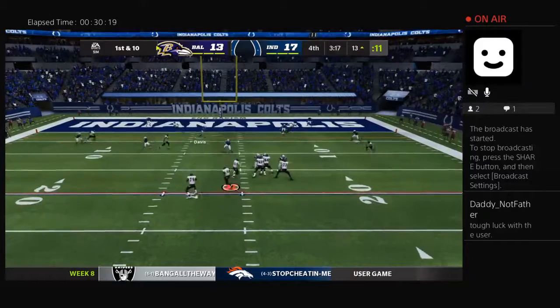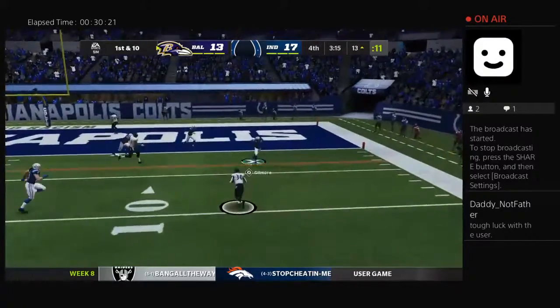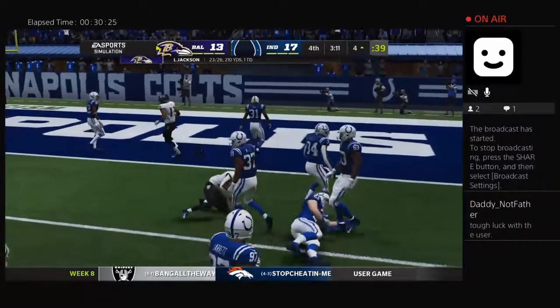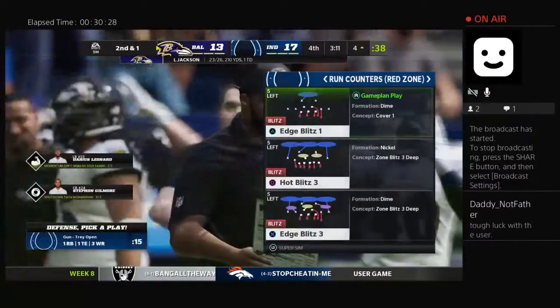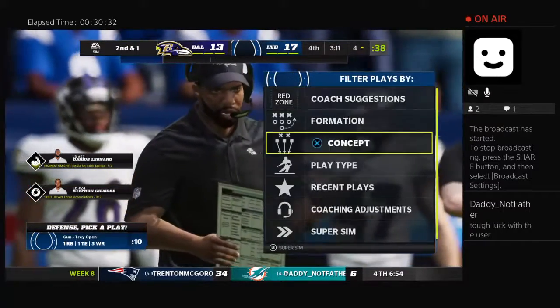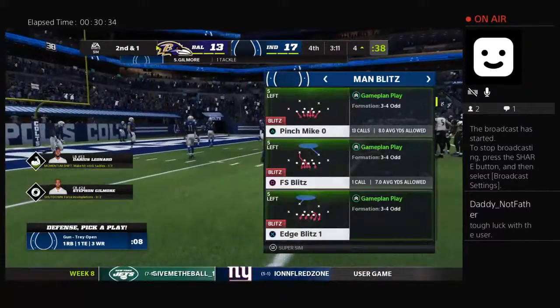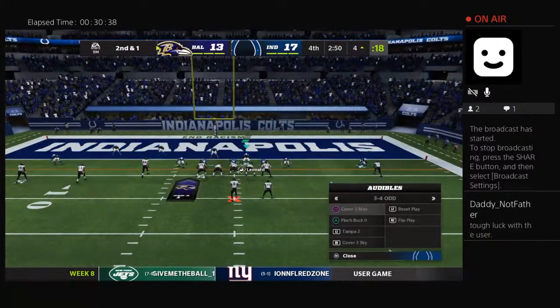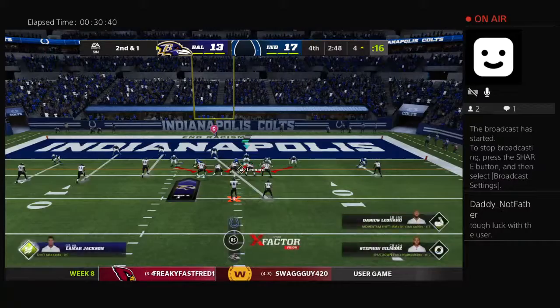On 1st and 10, it's Jackson. A throw to the flat for Carter. And this will leave him a yard short. Nice pickup of 9 yards on first down. And a nice gain and a broken tackle along the way, and really we shouldn't be surprised, should we? That's what runners do, especially the best ones. They break tackles and gain extra yardage.